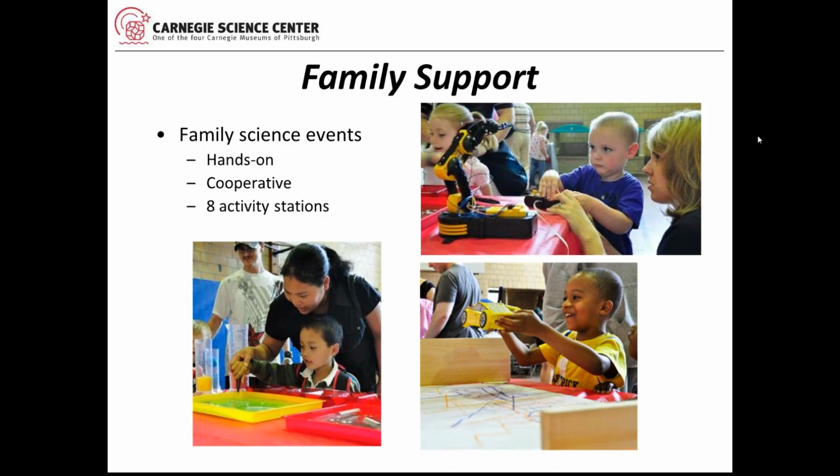Each of the stations is actually facilitated by a volunteer. So rather than just walking up and reading a sign or a piece of paper that tells them what to do, the volunteer is really there to engage the families in the science. As they come up, they might ask them a question or ask them what they see on the table and how they think they could use it. And that open-ended questioning is something that's very important for science exploration for young children. We're not there to instruct them on how to do what they're doing. We're there to guide them through their own exploration.